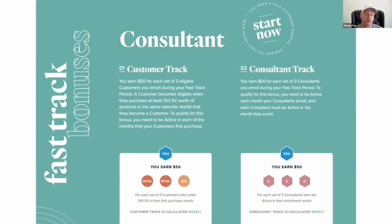So say you enrolled 2 people at 100 SV in February, and then in March, you enrolled the 3rd person, and that was all in your fast track months. It is going to count for the bonus. You enrolled 1 in March, 1 in April, 1 in May, and all 3 of those were in your fast track months. That would also qualify for the bonus.